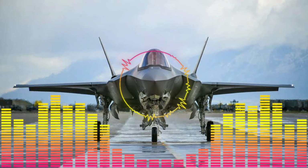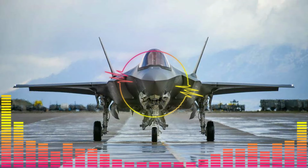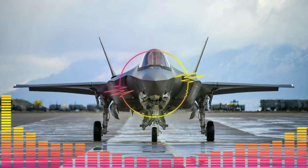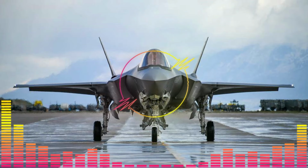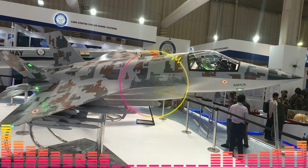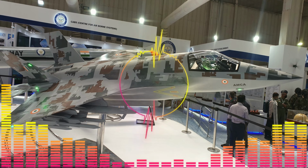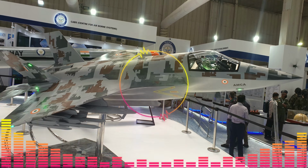Now, let us consider for a moment that the US is giving the F-35 to India. The question is, will India need an F-35 at all? Let us analyze India's necessities for fighter jets. India surely needs stealth fighters, and there is no doubt about it. For that reason, India is developing its own stealth fighter called AMCA. AMCA, which is a 4.5 generation fighter, will have some stealth capabilities.